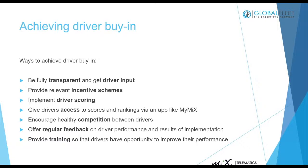One of the most important things is to offer regular feedback. How they're going, how we're going as an organisation, and how we're going as a fleet. And also provide some form of remedial training or some form of coaching to those drivers that may need some improvement. Next one, please, Stephen.